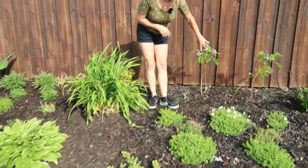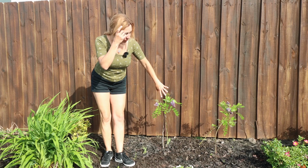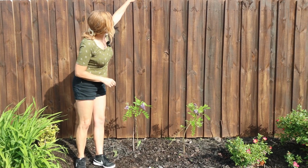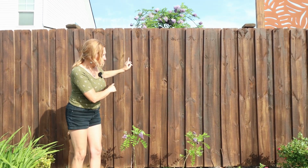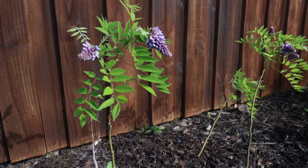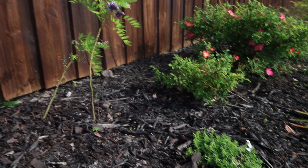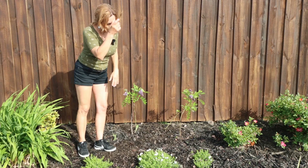I have wisteria here. Now I have tremendous wisteria bushes in my backyard by the rock garden. Can you see right here over the fence? More wisteria that I took from that rock garden space and put it here. So I put some on that side of the fence, some on this side of the fence. The idea is to have them both kind of meet up and join together. A new little trellis is going to go here for the wisteria to be able to climb.